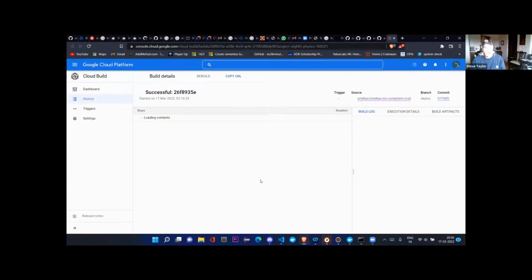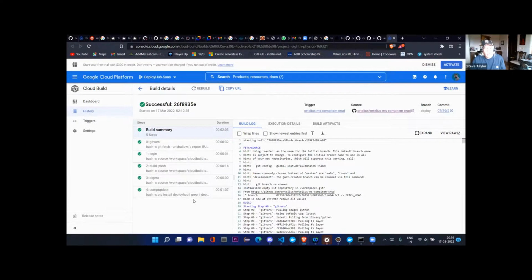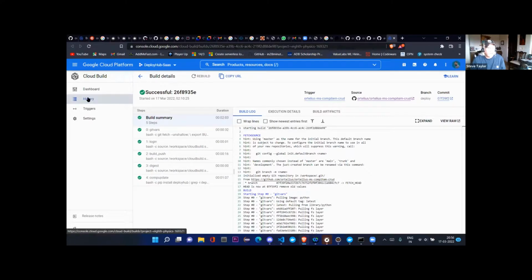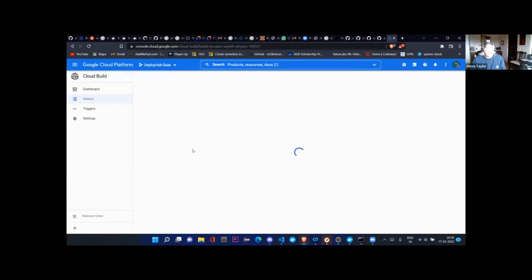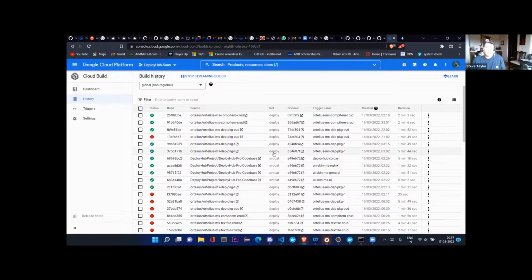So after you do your changes and you want to see what's happening, you can go in and look at the results. If you just click on the history, it'll give you the list of all the builds that have been running out there underneath our Google account. And these are basically the branches, right? The reference. Exactly. So if you go to triggers, I'll kind of show you how this is set up.